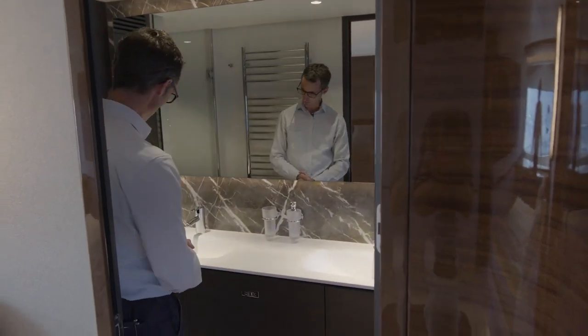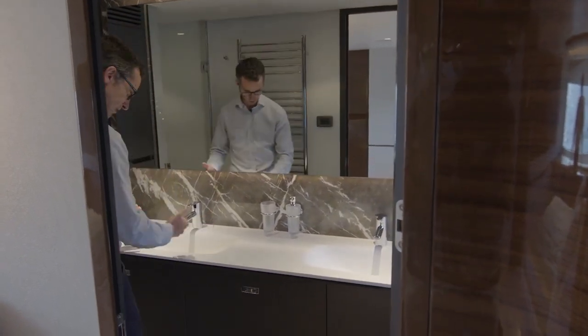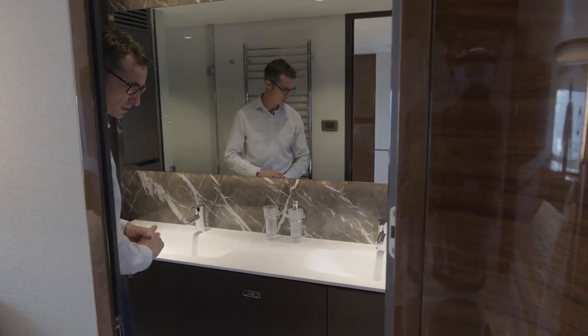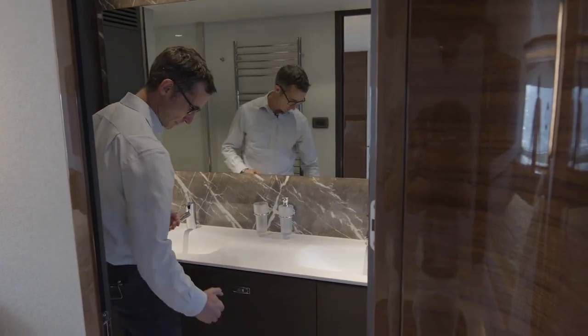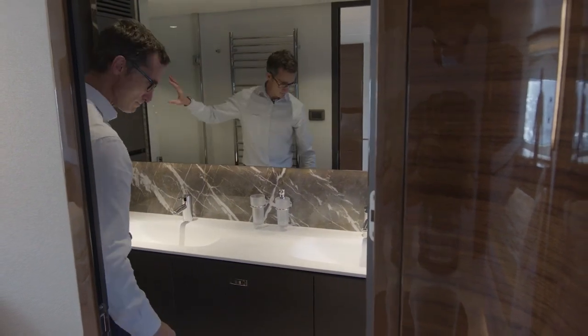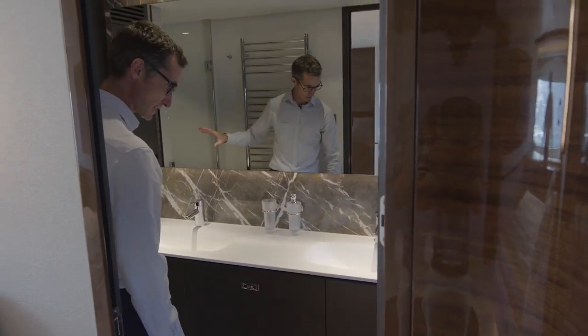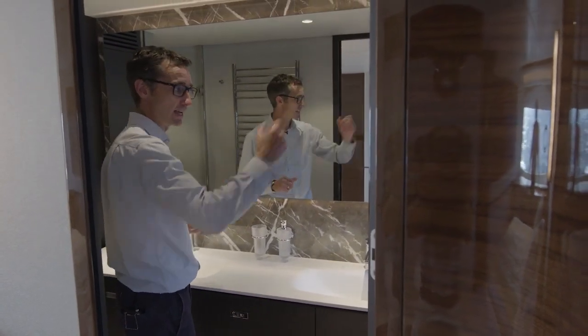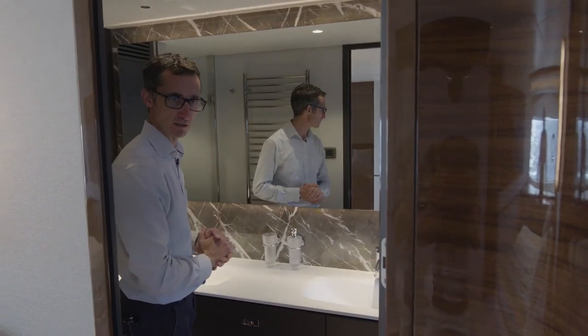Our new style freeform sinks, which are really rather nice. Instead of having it above the unit, they're now sunk into it. Good storage underneath. Feet can fit underneath, so when you're washing, you're not having to stand back. Medicine cabinet on the WC side, which is inboard, and then outboard we have our shower with that rain shower head and the big window to look out to sea.